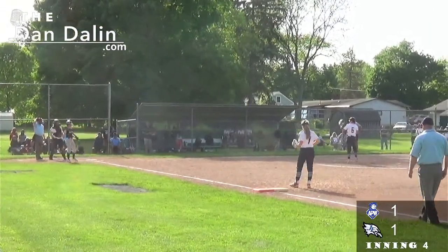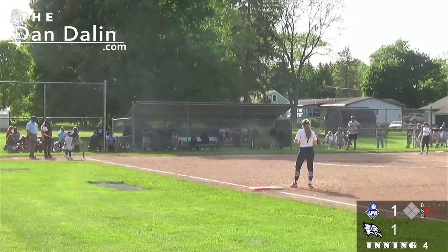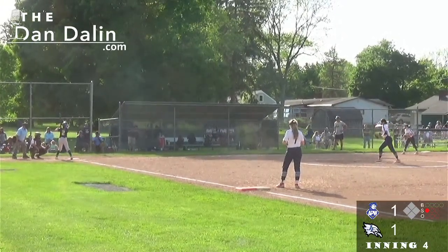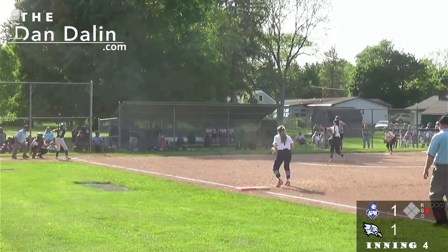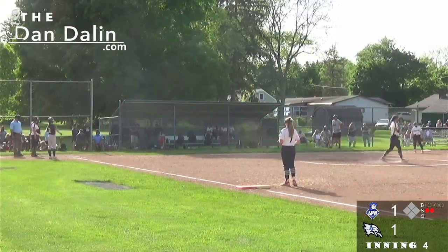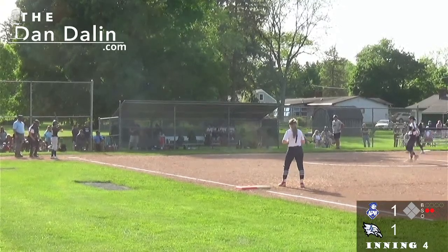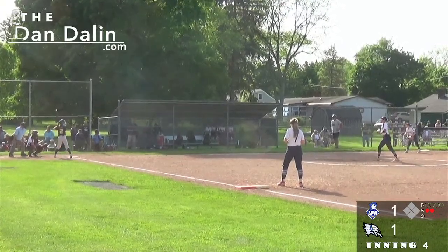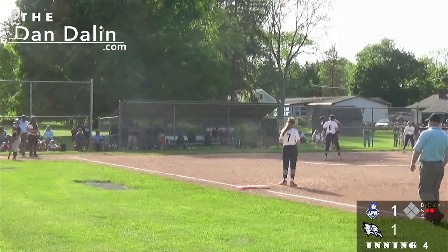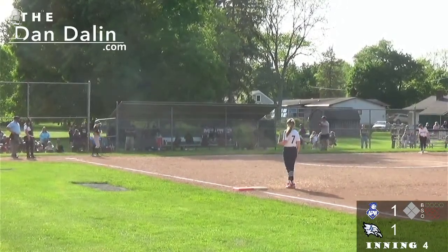Dallin up, first pitch, swing and a miss, strike 1. That's in there for called strike 2. Olivia's first at bat, she got a single and stole second. Her first official stolen base of the season. I counted one for her earlier, but it was defensive indifference. Oh, and down looking goes Dallin. Oh, that'll make her mad.